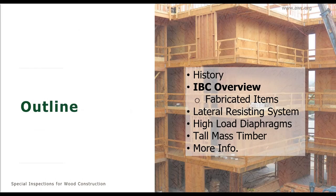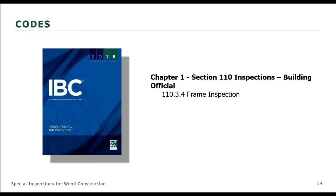Okay, now we'll get into some overviews specifically related to fabricated items. In Chapter 1, we have a section on inspections by the building official. This is totally separate from special inspection. For wood construction, it would be frame inspection. This is inspection done by the building official, and the construction or work shall remain accessible and exposed for inspection purposes until approved. The framing inspection requires being able to see what is being constructed and not cover it up. It needs to be accessible so that the building official can inspect it.